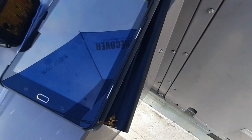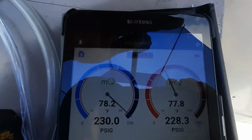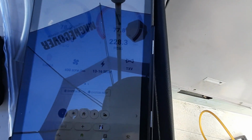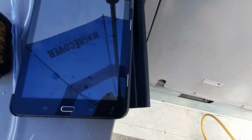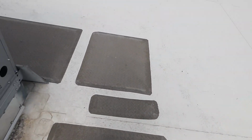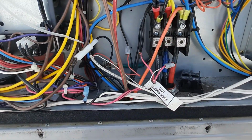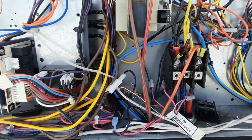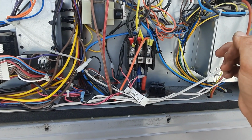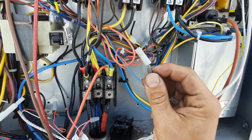It's craziness. Anyways, my stages are backwards, so this says stage 2. It's actually stage 1, the one we just got done with. So let's kick that contactor back in, and then we'll dump the rest of our charge. We are still in straight cooling mode. We're still disconnected on the dehum. Where am I at? Right here. If you're gonna do this, be careful. Power is on.